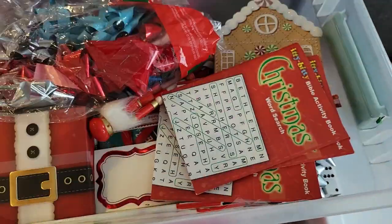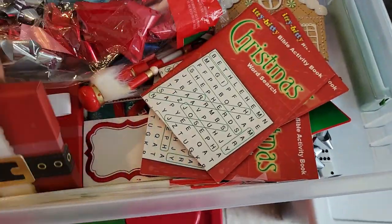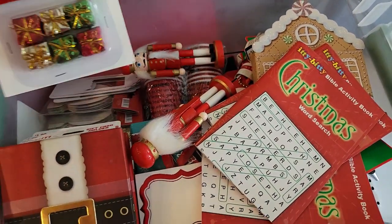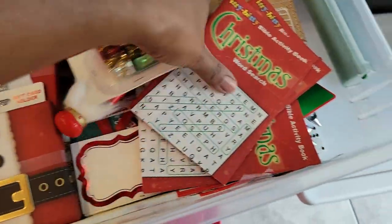And this bin is all like games and stuff that I took on the trip, or games that I played with the kids for Christmas. These are also a little bit of bows and some gift tags and gift boxes. That's what's in this bin.